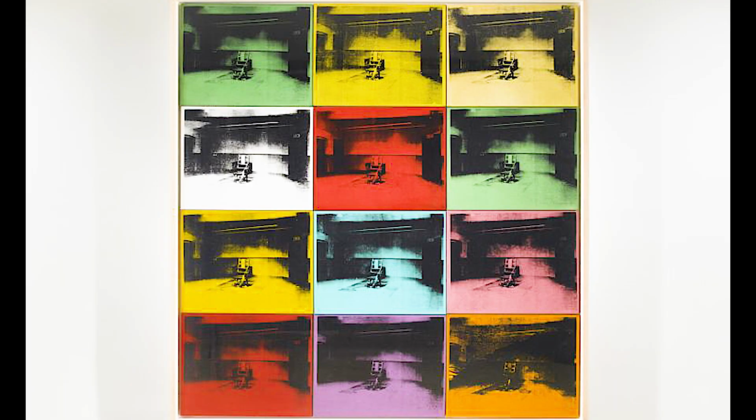As with much of Warhol's work, the Electric Chair series can be seen as a reflection of his fascination with celebrity, consumer culture, and the impact of mass media on society's perceptions. It's a part of his larger body of work that explores the intersection of art, culture, and commercialism.